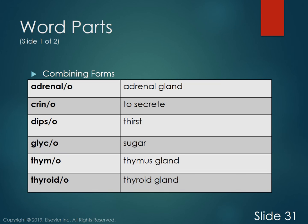So let's talk about some word parts. Adreno is the combining form for adrenal gland, and crino means to secrete. So endocrine is to secrete within, or specifically referring to secreting within a vessel, where exocrine would be to secrete outside of that.